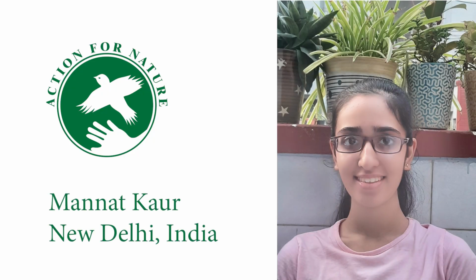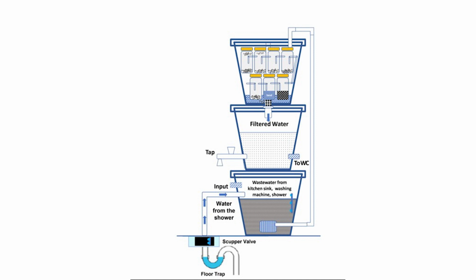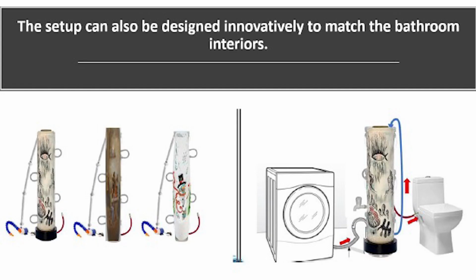During my middle school years, I observed that a lot of regions across the globe were facing acute freshwater shortage. Additionally, I noticed that a lot of wastewater went down the drain. I began brainstorming and came up with this compact, scalable solution named bilge vessel and scupper valve, which can be implemented at individual homes without requiring any changes in the home plumbing network. This solution collects, filters, and reuses grey water generated from different sources at home.